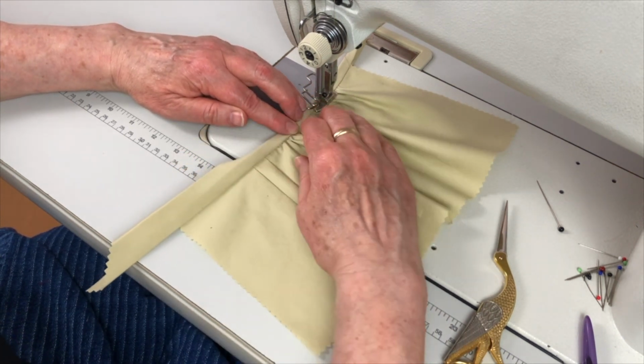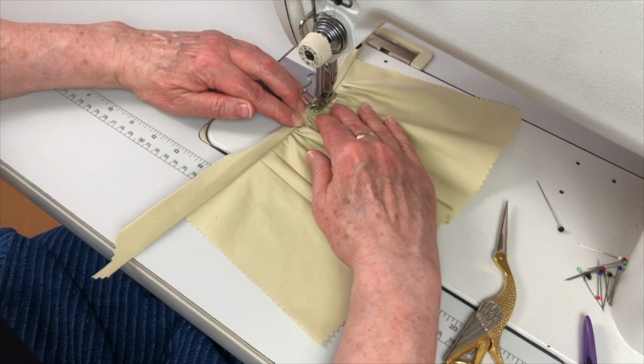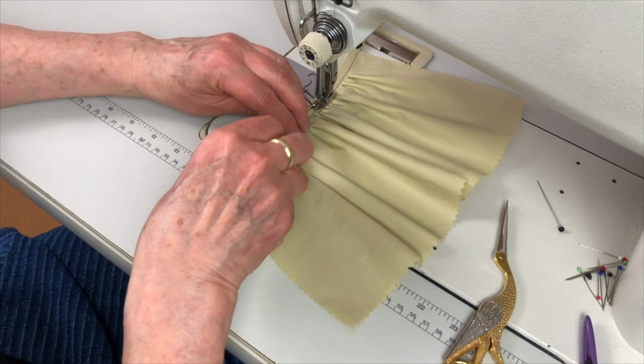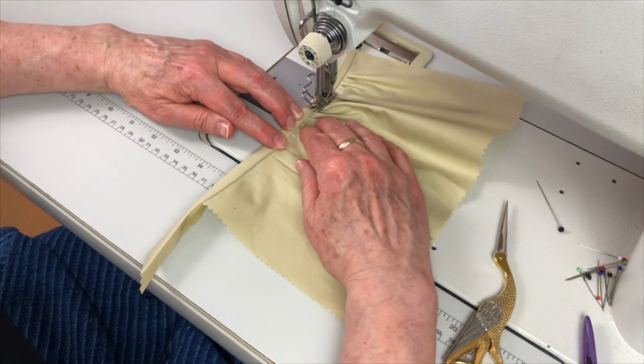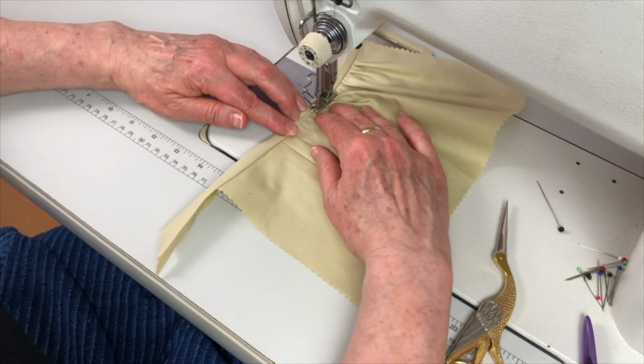When you go over gathers, you can kind of sense that the machine wants to wobble a little bit over this section. But just work slowly. Once again, check your facing, make sure everything is flat and neat. You can separate the gathers with your fingers so that you can see that exposed ditch.